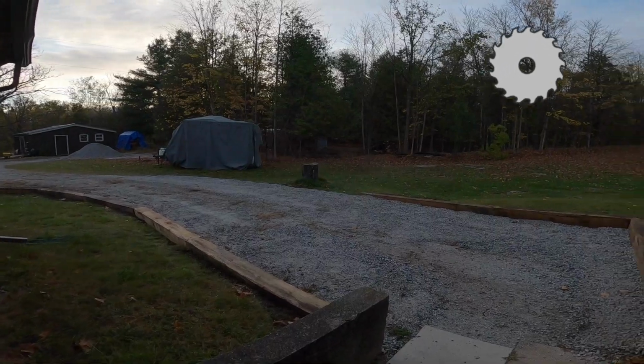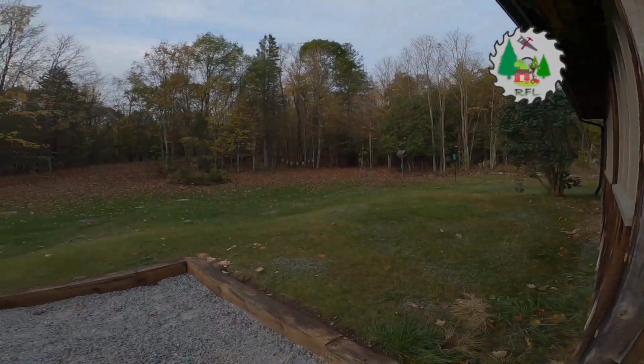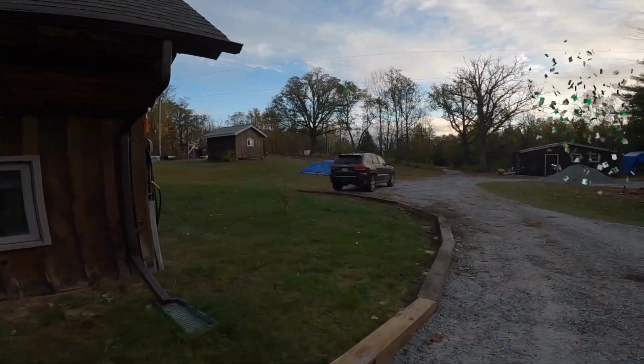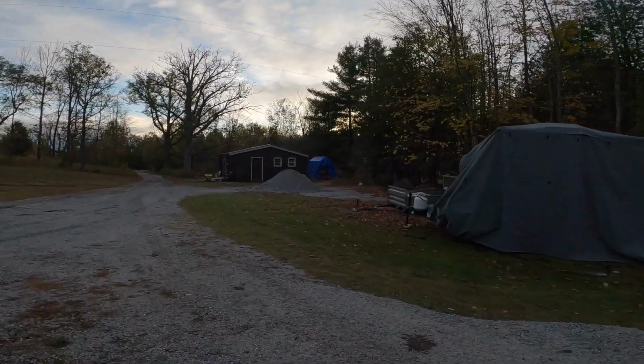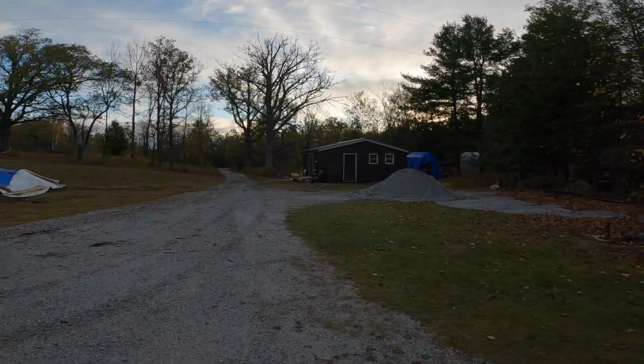Well, good morning, folks. Not a bad morning. Thought it was going to be a little cooler than what it is, so this is quite livable. We're just getting ready to go logging, so I'm going to get the bike warmed up. When I say bike, I do mean my ATV.